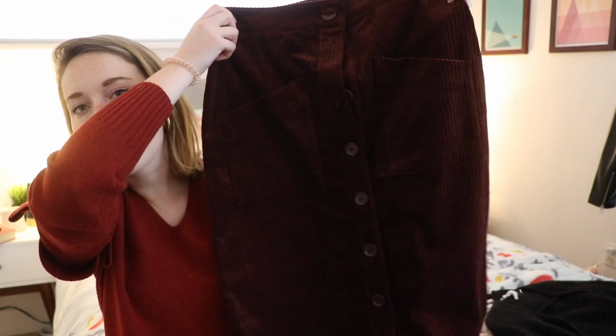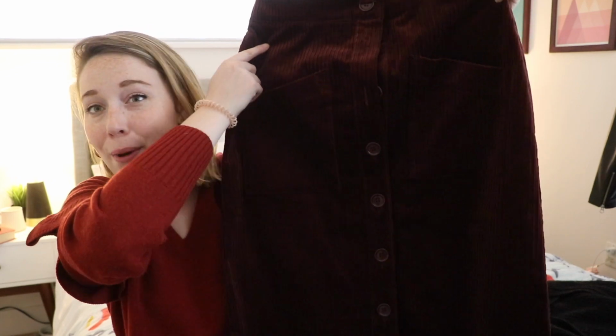The next few things I'm going to show you are from And Other Stories, who I have just been loving their fall releases. I just think they're so cool and retro. The first thing I got is this incredible midi length corduroy button down skirt.